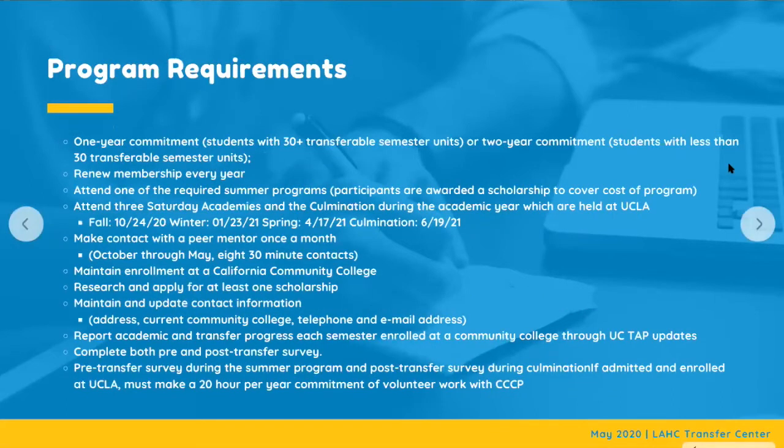So the program requirements, and this is a long list, but it's actually a fair amount of requirements. They want students to commit to 1 year, and it's for students who have 30 or more transferable semester units, or a 2-year commitment is for students with less than 30 transferable semester units. So for the new students, you're committing for 2 years to the program. For returning students, you're committing for 1 year to the program after you have 30 or more transferable units.